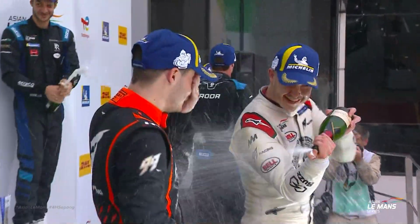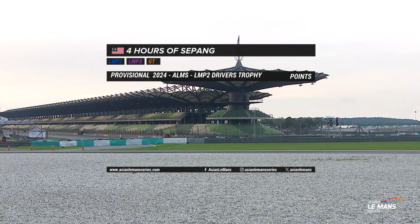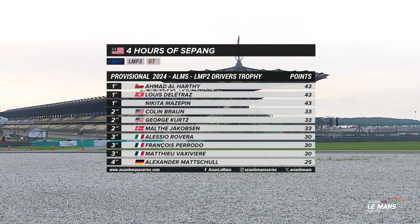Champagne flowing, and that leaves the 99 Racing crew 10 points the good after the first two races of the season from CrowdStrike Racing by APR, closing that gap 10 points back, and then 3 points further back AF Corsa with DK Engineering and the 22 Proton cars even on 25 points. The 55 Proton competition team with 20, they'll be ruing that pit stop mistake under safety car.